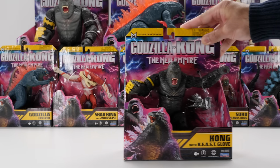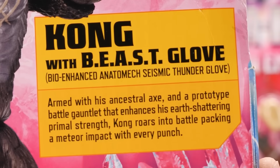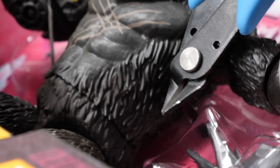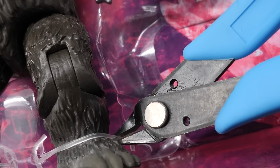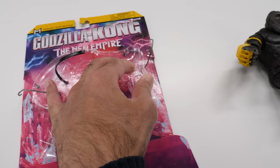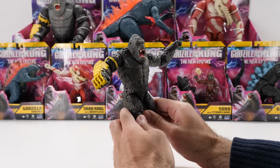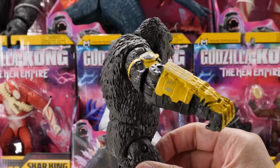Meet Kong with Beast Bioenhanced Anatomic Seismic Thunder Glove. Armed with his ancestral axe and a prototype battle gauntlet that enhances his earth-shattering primal strength, Kong roars into battle, packing a meteor impact with every punch. Let's unleash him from the package. Big monkey. Man, Kong looks cooked as hell with a significantly improved sculpt.